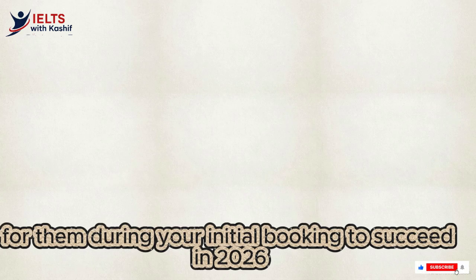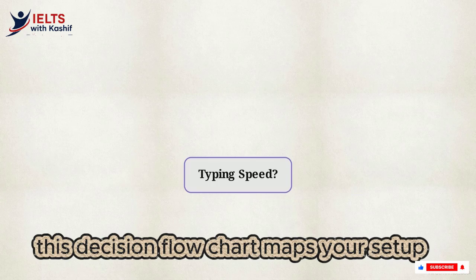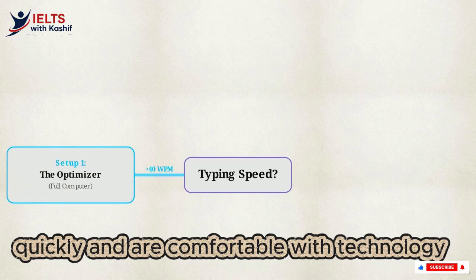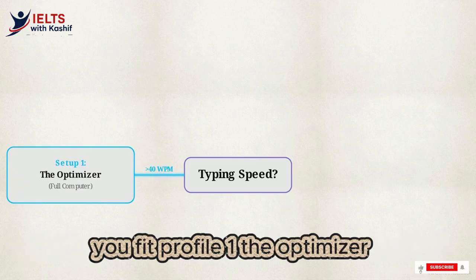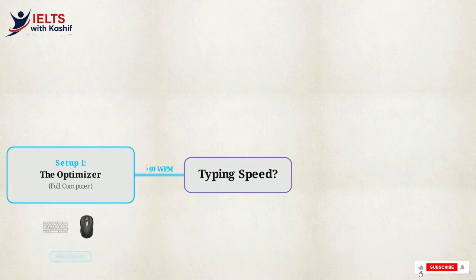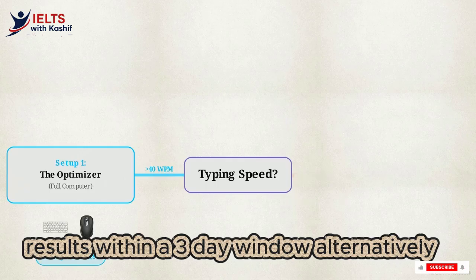To succeed in 2026, you must match your test configuration to your specific strengths. This decision flowchart maps your setup, starting with typing speed. If you type quickly and are comfortable with technology, you fit Profile 1, the optimizer. As an optimizer, book the full computer test. This unlocks rapid editing tools and ensures results within a 3-day window.